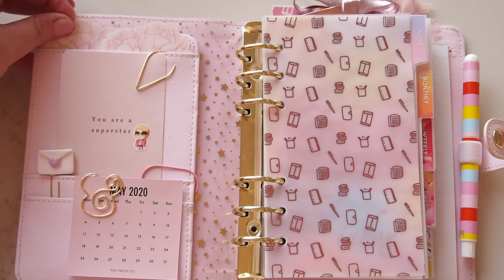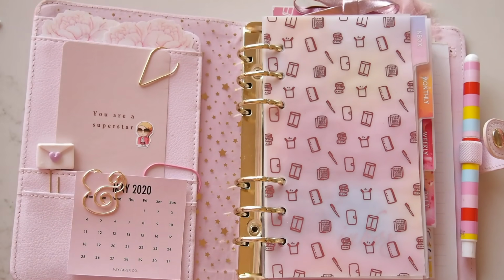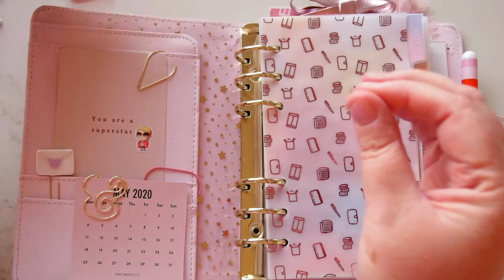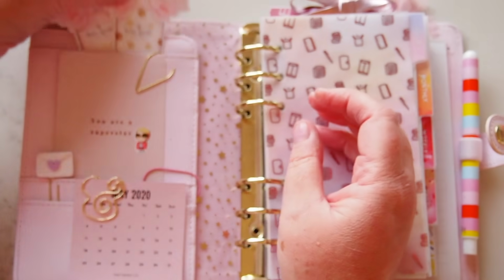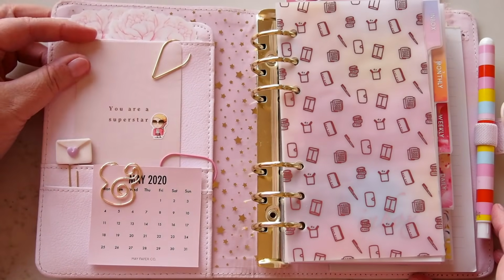Just my little peonies over here. I might double-side tape those to each other. I don't have any tape with me, although I do. I've got this piece from earlier, so I'm just going to double it over and just join these two together. Hope I don't hurt the die cut in doing so. There we go. My little "You Are a Superstar" reminder card here.